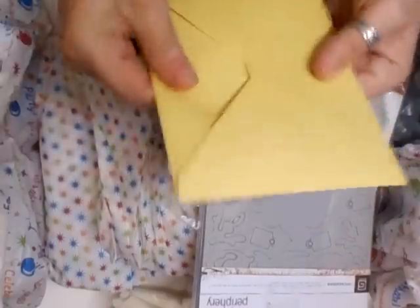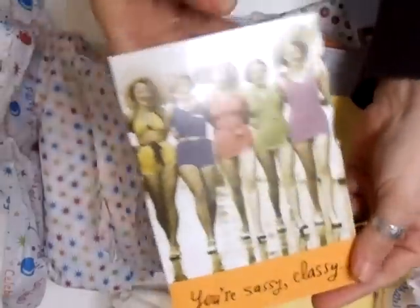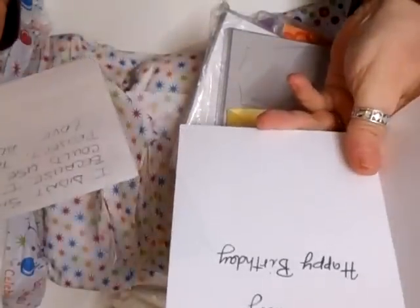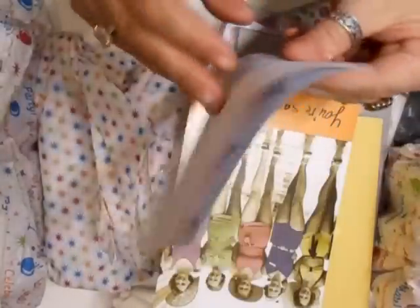Oh, my birthday's just carrying on. Fiona. Okay, let's have a look. Oh, what a fantastic picture. That's going to go in a project. You're sassy classy. I like it. Oh, what she put. And still kicking ass. Oh, ass it. All right. Happy birthday. Now let's have a look.